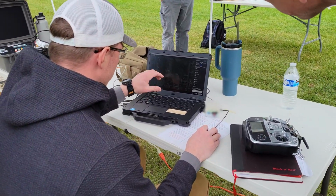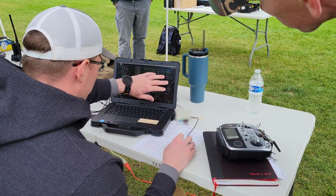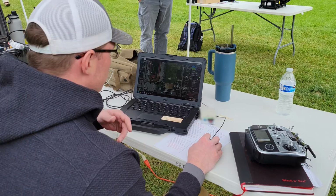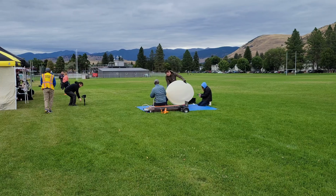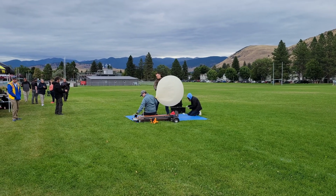It's QGround based. It just lets us put in our own overlays. And then you just have your standard kind of information. We added like a terminate feature, which just basically scuttles it. Yep. And the flight planner. We have the 11 a.m. balloon launch going on.